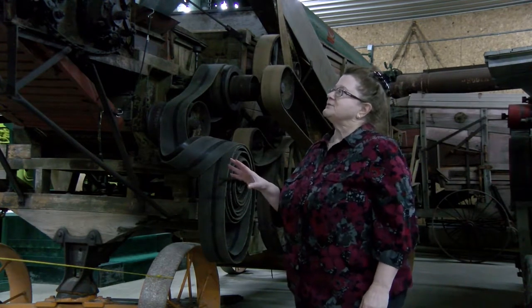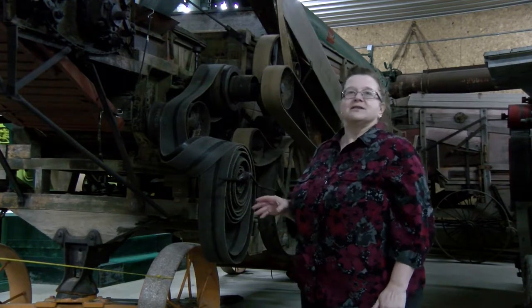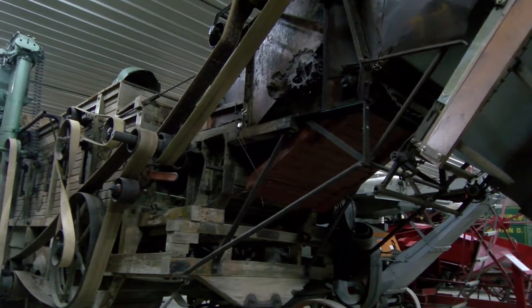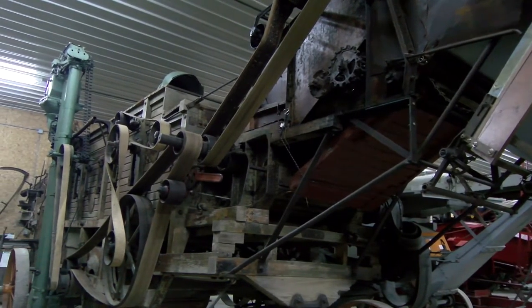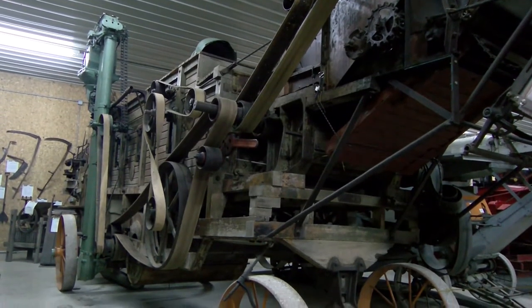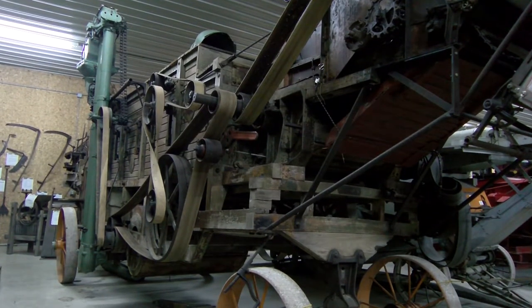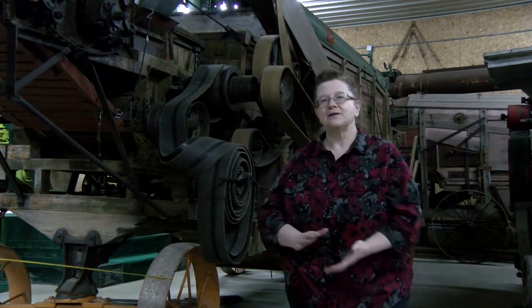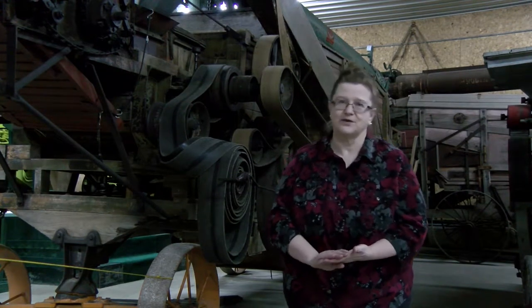But this machine is really quite a wonder when you consider that it is 100 years old and in such good condition. The 1921 Superior Harvester replaced a smaller, earlier model, the Plain Harvester. And this Superior Harvester was a real engine of industry within the agricultural field. Here's how it worked. Let's think about its social context for a minute.